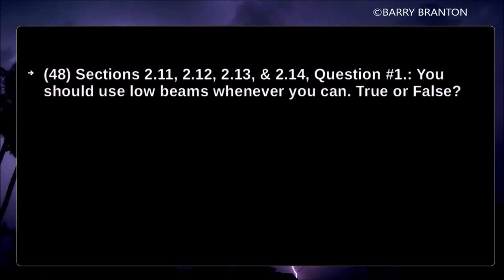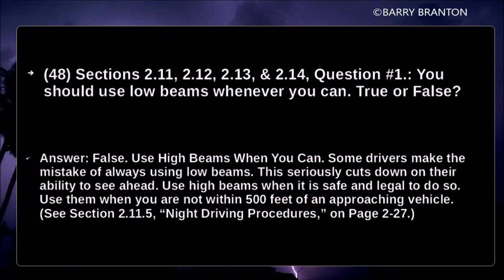You should use your low beams whenever you can. True or false? False. Use high beams when you can. Some drivers make the mistake of always using low beams. This can seriously cut down on their ability to see ahead. Use high beams when it is safe and legal to do so. Use them when you are not within 500 feet of an approaching vehicle.